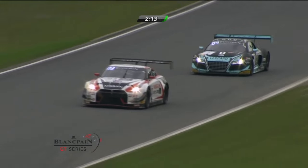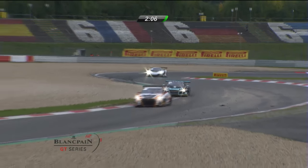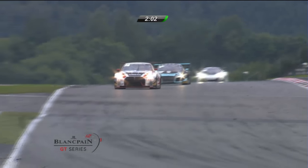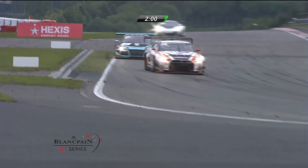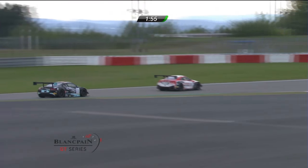For my money, probably the best GT racer there is, but that's another debate to have another time, because here are two others that could lay claim to that. Alex Buncombe, who's really shone in Nissans. Laurens Vanthoor, very much part of the Audi brand in GT racing. A winner here this year of the Nürburgring 24 Hours, which used all of this circuit and a lot more miles besides on the Nordschleife.